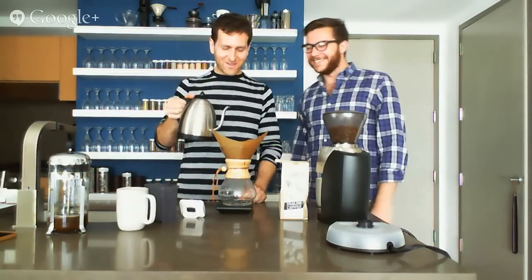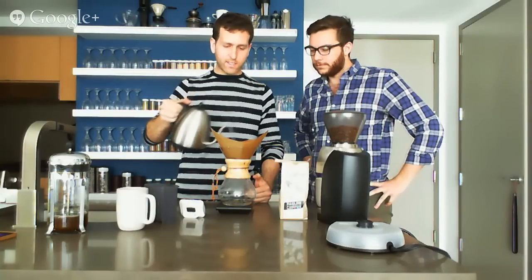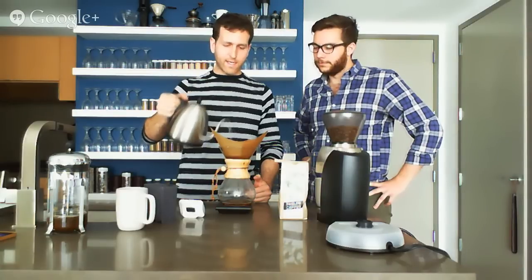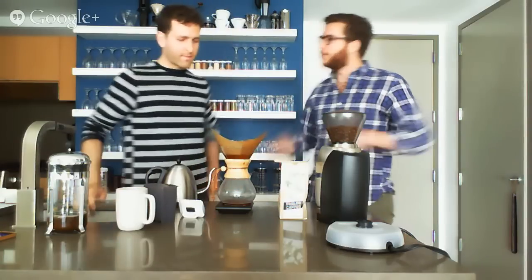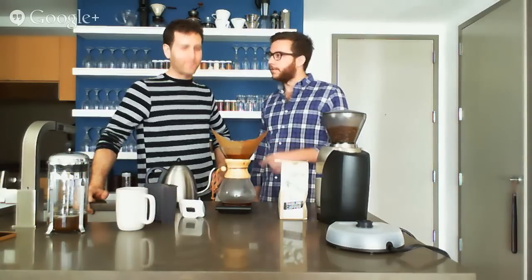Because these beans are so fresh, I'm going to pour in 150 grams of water, let it sit for about 30 seconds, just to let that gas escape. And that's called the bloom, right? Yeah. For me, it's a test of how fresh the beans are, because the more gas, the fresher. You like how I throw out that kind of term there? Yeah, I like that. Okay, so you're going to let this sit for 30 seconds, and then do a second pour.